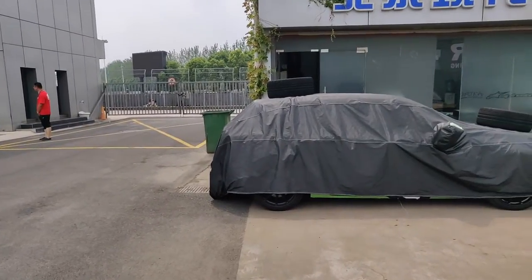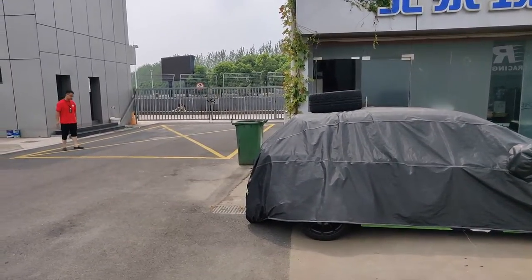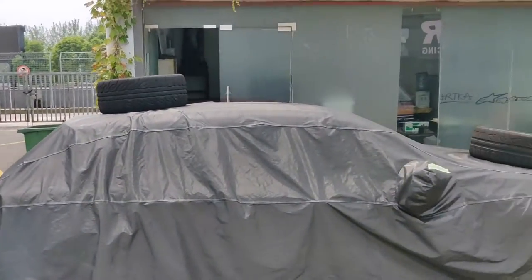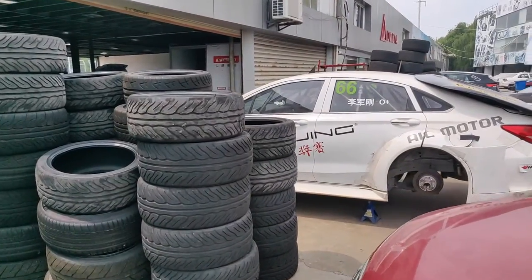Yeah, you can get in there. As you can see, the gate seems locked. But I'm gonna ask one of these shops and see if I can go in and just take a video of the track.